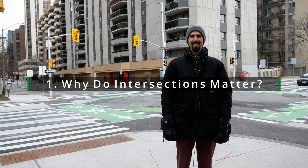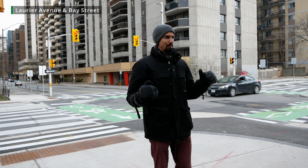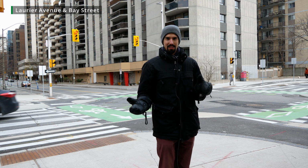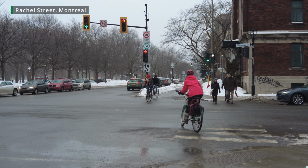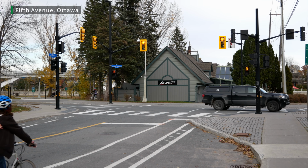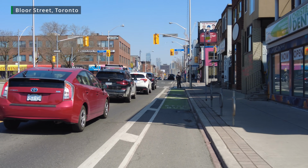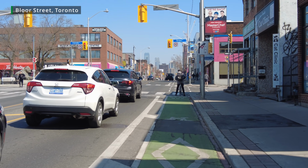Why do intersections matter for cyclists? So, from a safety perspective, intersections are basically overrepresented in terms of cycling collisions. More people get hit and more people get killed riding bikes at intersections than anywhere else. So, when we design intersections, we really need to think about them from a cycling perspective and what kind of conflicts occur.